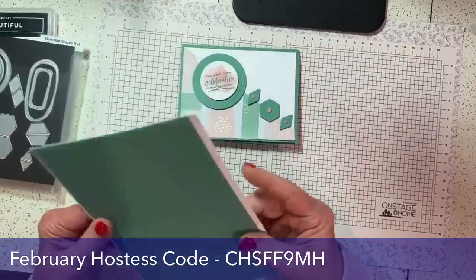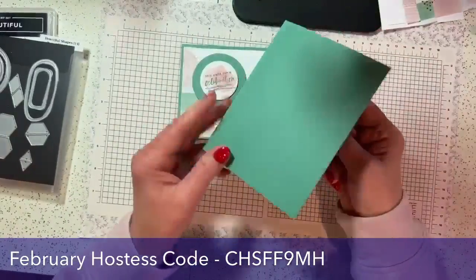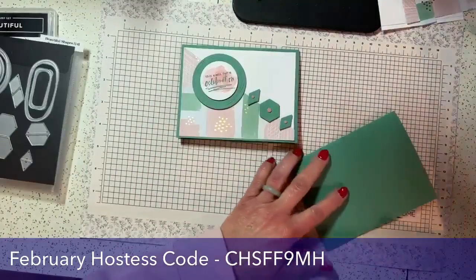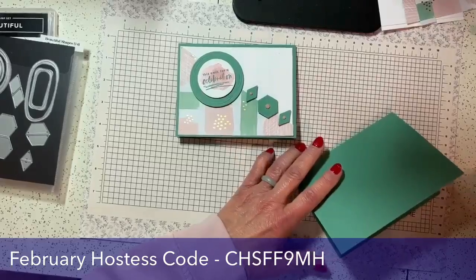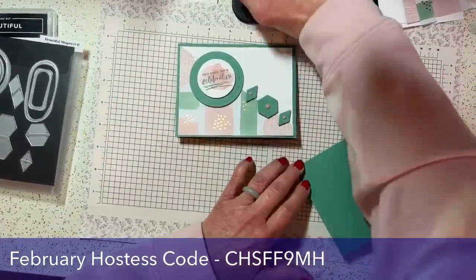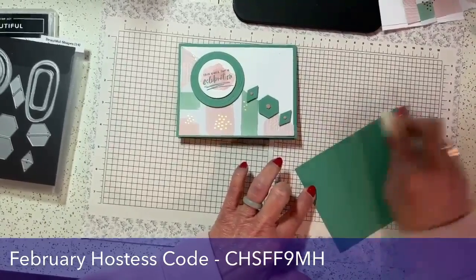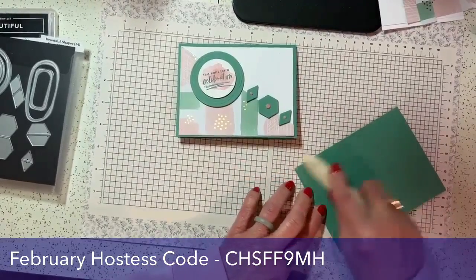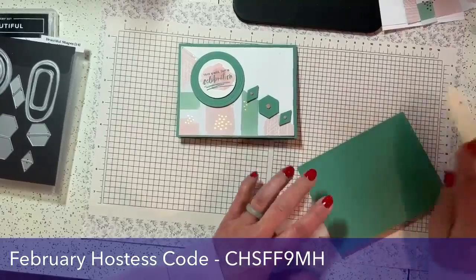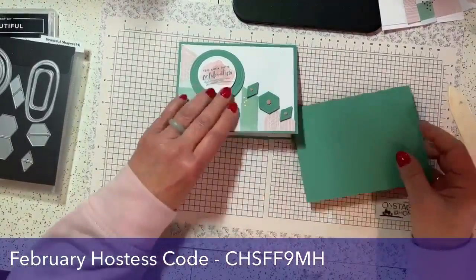Okay, so what I have, where is it? Here it is. I'm using Just Jade for the background. It's another color that will be retiring this year. I think the color I'm going to miss the most is the Misty Moonlight. I got it confused last week, didn't I?